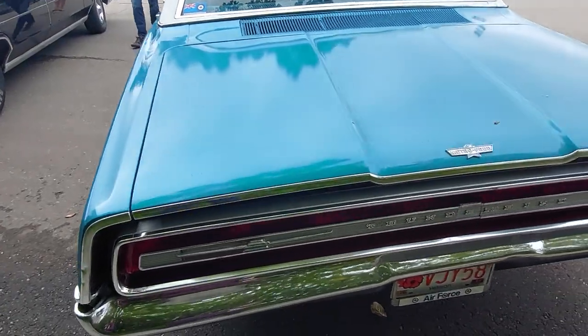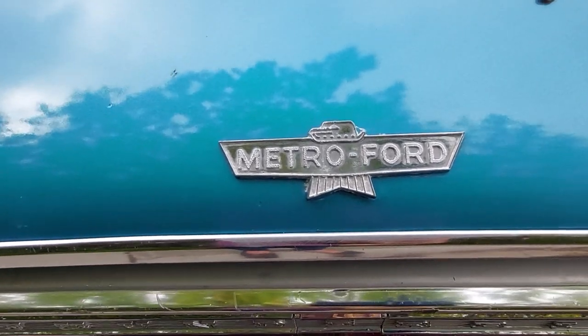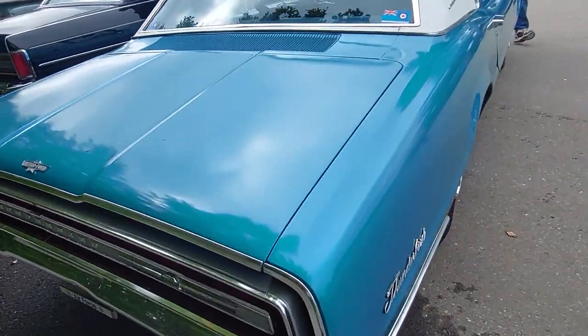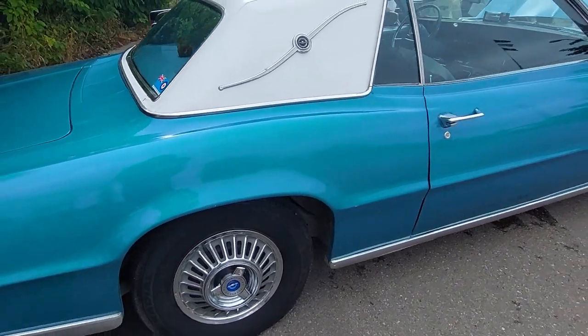Well, that's cool. This came from Metro Ford. You can see the badge right there. How cool is that to see, right? You know, and I love when they actually did badges back in the day rather than the stickers that they do now to save money. Back then they were a lot more proud about that stuff.